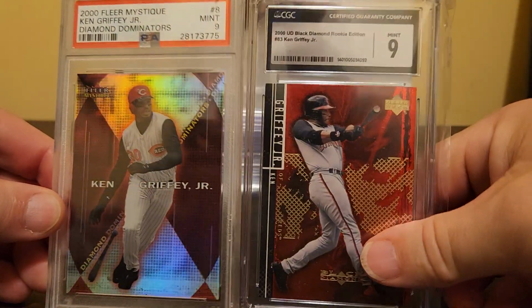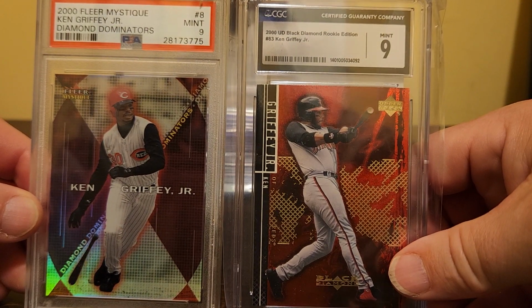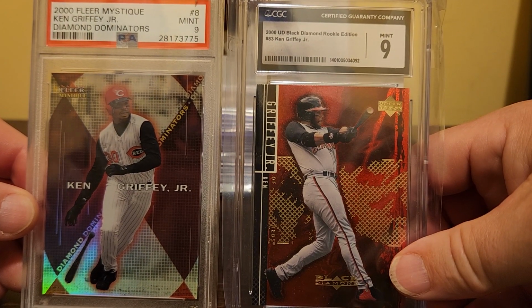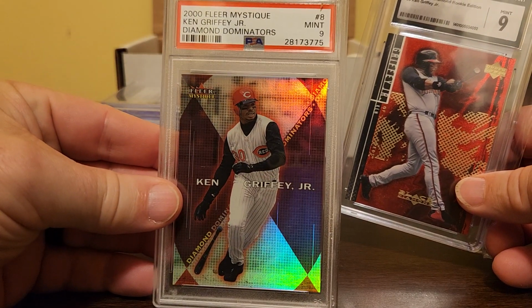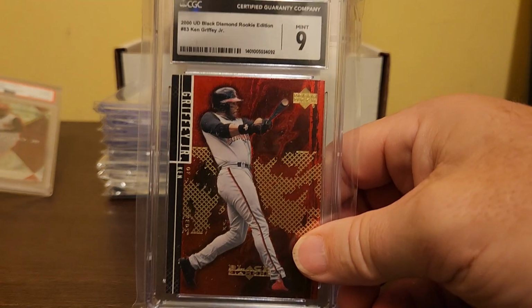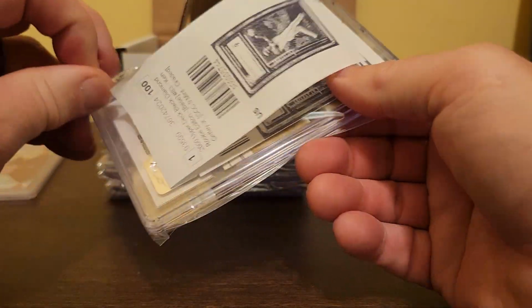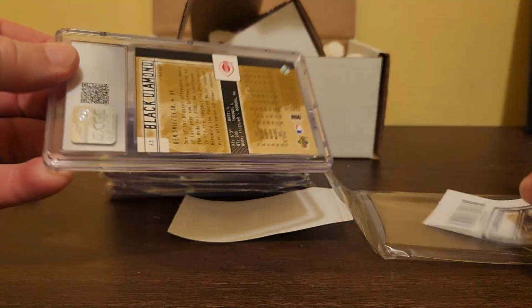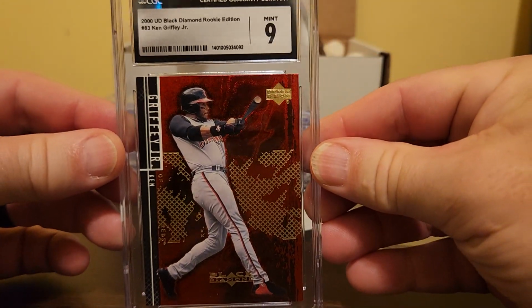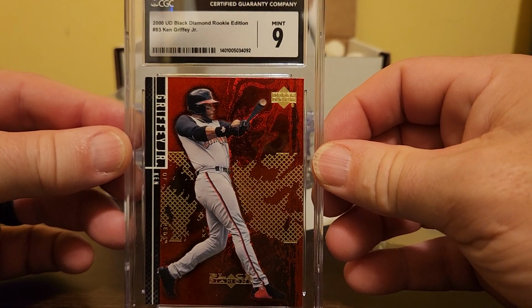And I prefer the CGC slab, just aesthetically. So COMC will send cards directly to PSA at your behest nowadays, but they also send them to CGC, and quite honestly, CGC is a little bit cheaper. And again, the presentation of their slab, number one, the plastic is crystal clear. I mean, it is awesome.